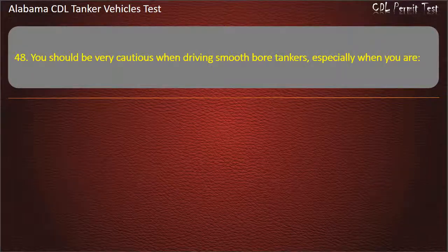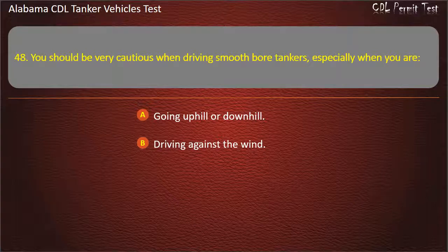Question 48. You should be very cautious when driving smoothbore tankers, especially when you are going uphill or downhill, driving against the wind, starting or stopping. Answer. Starting or stopping.